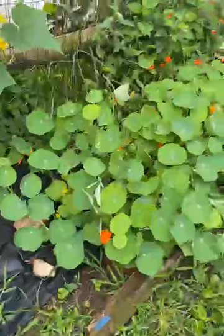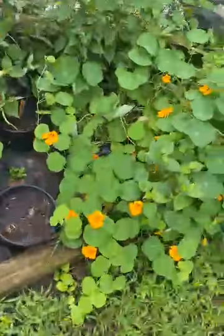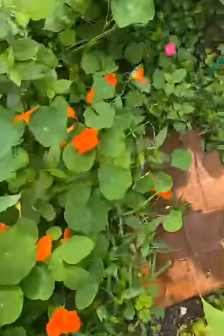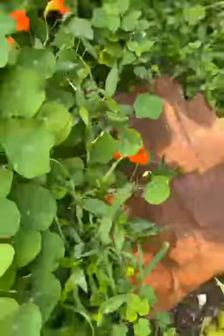Then nasturtium. This will be in my garden every year. This is my first time growing nasturtium. They're so beautiful. Beautiful, beautiful, beautiful. And edible. The entire plant is edible. So, very cool. They have taken over the front since I don't have anything up here to keep them controlled, and I'm okay with it. Look at it. Here's the orange ones. They're so pretty. Orange flowers.